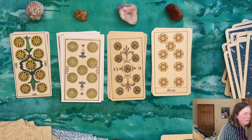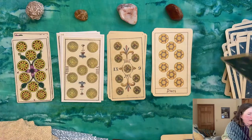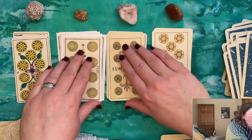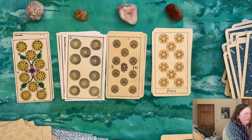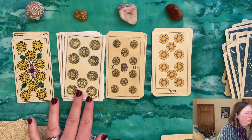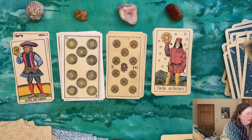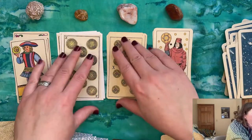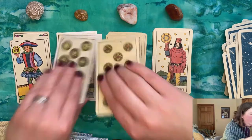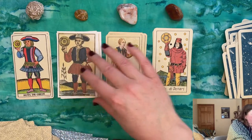So, if you have comments, if you have information on any of these decks that I didn't cover, please give me a shout out below. I'd love to know if any of you have the Nuovo and what you think of it. Do you read with it? I have to say the pips are a little bit sparse, and so it might be hard for me to be motivated to do a reading with it, but I do love the face cards, so that's great.